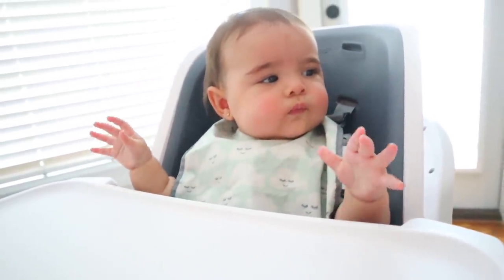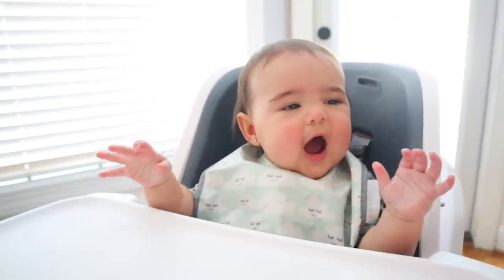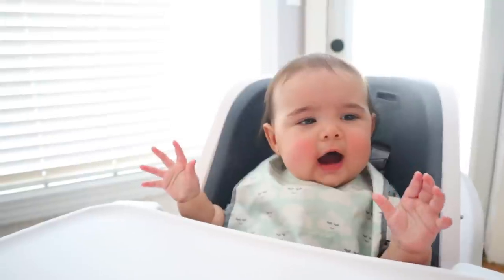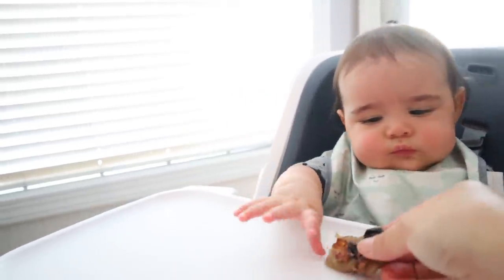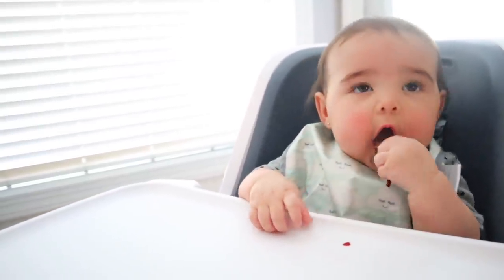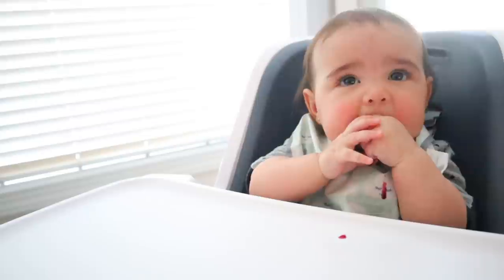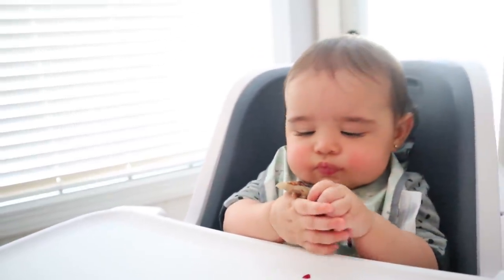This is the cute little eater that y'all see all the time. This is what she looks like before she gets to eat. All right. So today we're eating banana blueberry fritters, and she kills these. The blueberries are super messy, which we learned yesterday. I don't know what I was thinking.